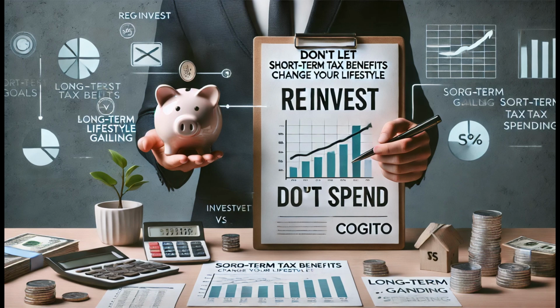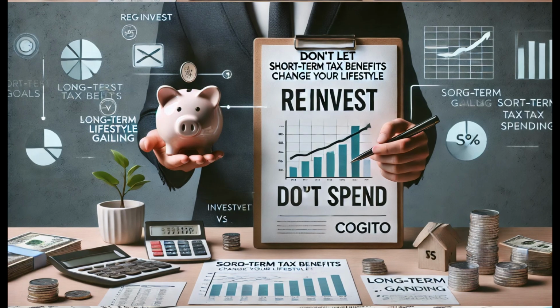Don't let short-term tax benefits inflate your lifestyle. One thing to watch out for is letting short-term tax benefits lead to lifestyle inflation. It can be tempting to upgrade your car or increase spending when you see more cash flow from reduced taxes, but this is often a trap. Instead, focus on reinvesting those savings early on. Advice: consider using those extra funds to build a diversified investment portfolio or expand your business operations. Remember, building wealth is about making smart, long-term choices. Avoid the temptation to spend more now. Invest for your future instead.